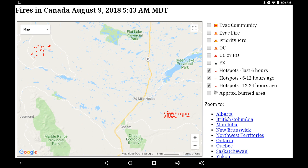Now we're going to jump to just the last 12 hours. And you can see that not a lot of increased activity in the fire to the east of 70 Mile House and Chasm, whereas the Big Bar fire does have new spots that are less than 12 hours old, so it's quite active.